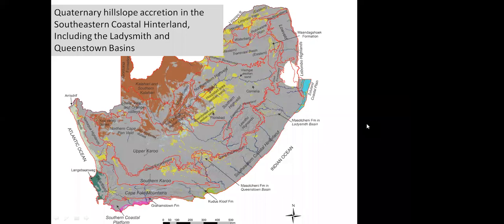Now, at the coast, a lot of this sediment was obviously deposited offshore, and that's the Cretaceous succession that you find under the Indian Ocean. But the interior, look at this southeastern coastal platform. You saw in that 3D image, this is a very high density of drainage evolution in that area. And we're going to look at the sediments that are associated with that particular landscape. It's mostly the Karoo, in this case, in the Ladysmith Basin, it's the Volksrust Formation. But as you go down to the Umtata area, you're getting into the Beaufort, and Grahamstown and Queenstown area as well.